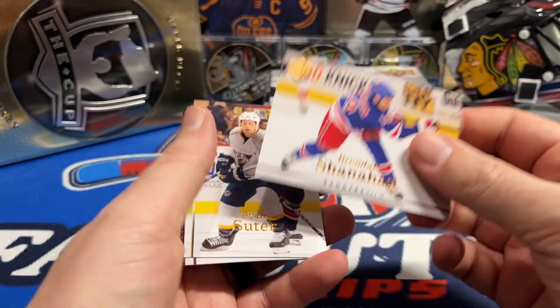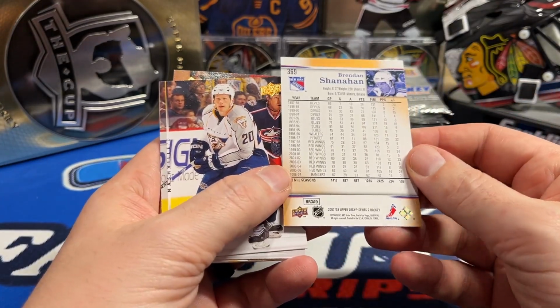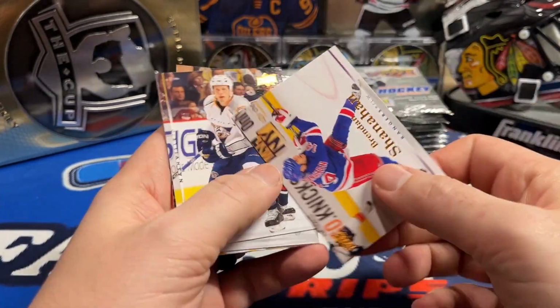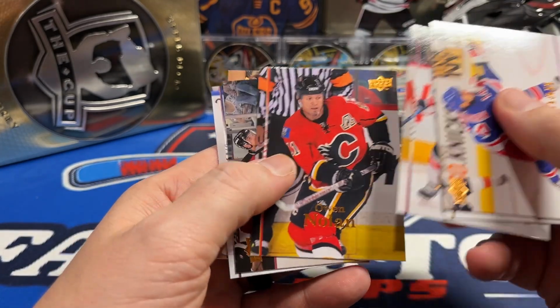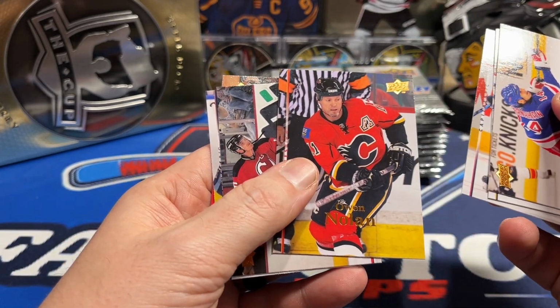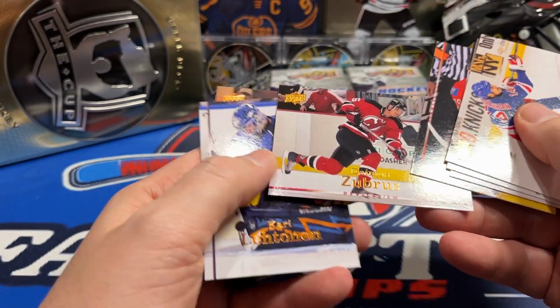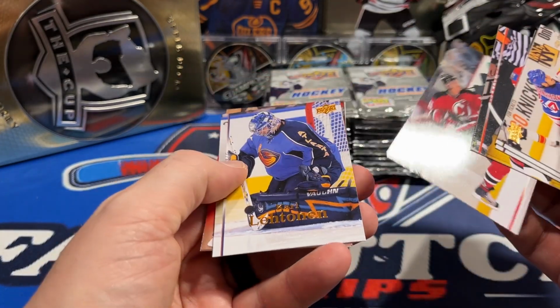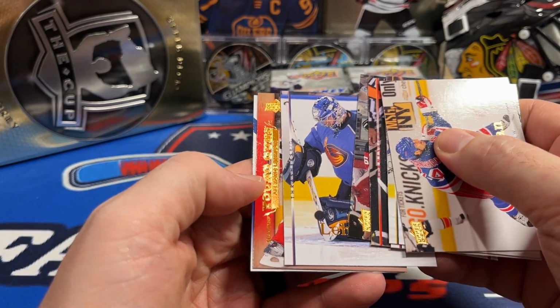Brendan Shanahan, who had already been in the league a heck of a long time at this point, but great player. Ryan Suter, Michael Nylander, Owen Nolan. What are you doing with that chin hair? My goodness. Dainius Zubrus, Kari Lehtonen. I like Kari Lehtonen. Okay, so look, we've got a Young Gun.